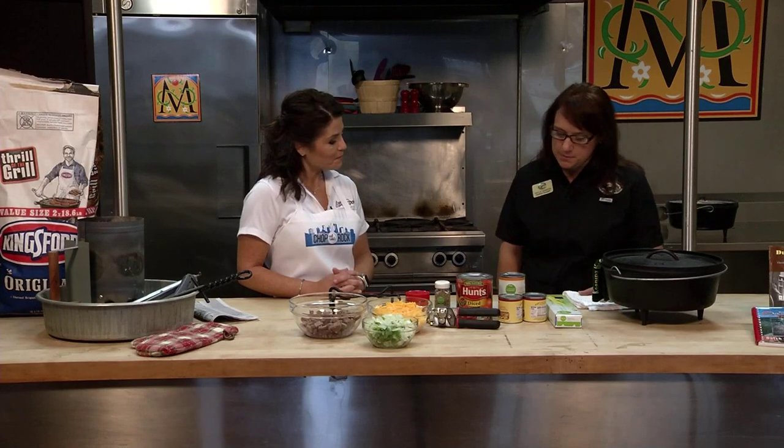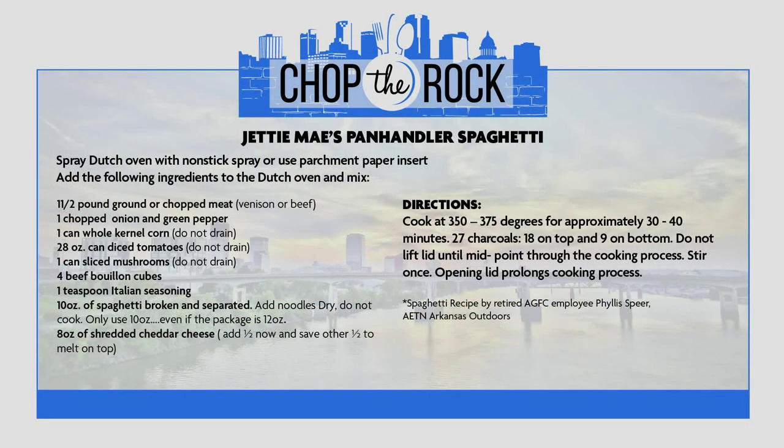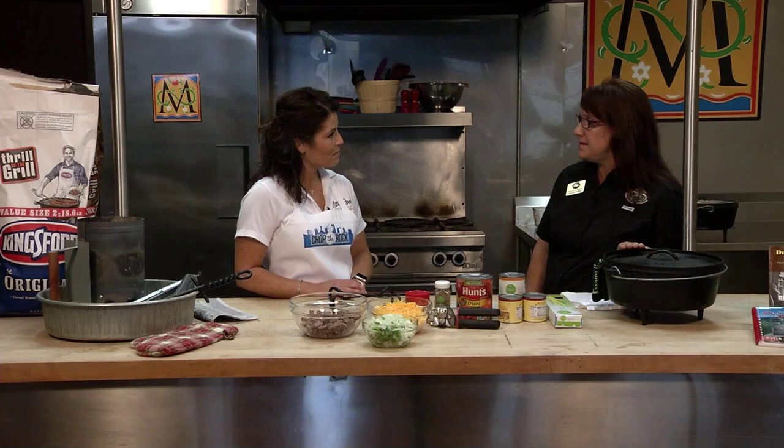Okay, so let's talk a little bit about today's recipe and what we are going to prepare. Well, today's recipe is Jetty May's Panhandler Spaghetti. I got this recipe from Phyllis Spears, who's a retired Arkansas Game and Fish employee that many folks know. She used to do a lot of Dutch oven cooking on AETN's Arkansas Outdoors, and she's well known for that. I like this recipe because it's all in one, so you're going to get your meat and your veggies and your pasta all in one dish in your Dutch oven.